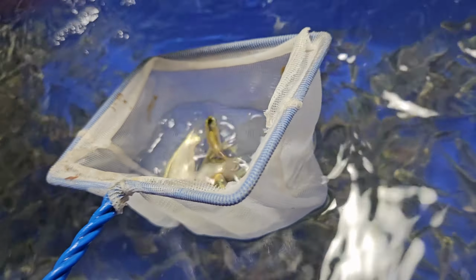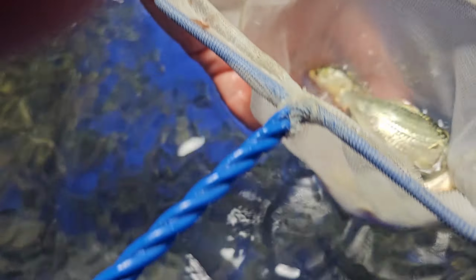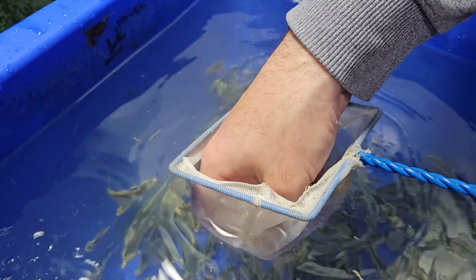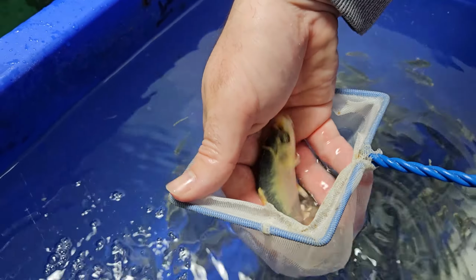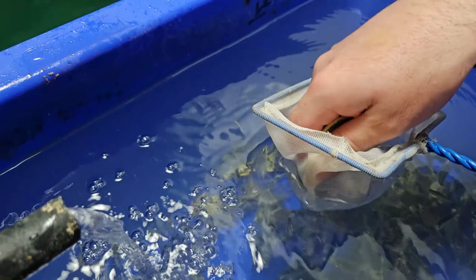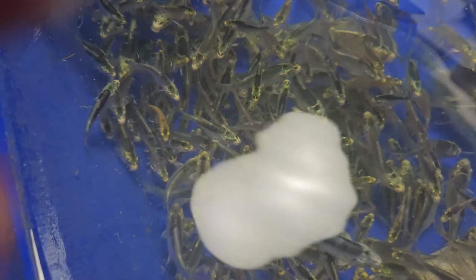See, these are bits of smaller fish, so that's not ideal. They're not small enough to stop in. Look at this one. Yeah, nice little fish, decent size. Pop him in before I lose him. Yeah, there's a couple of decent sized fish in here.